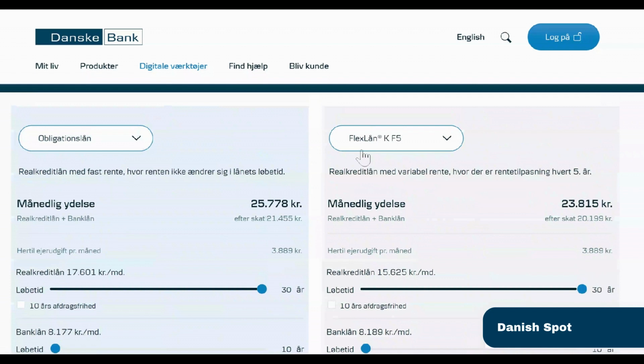But hey, if you're good at predicting stuff in the market and know the interest rate won't go up after 5 years, then the flex loan could be a good choice. We suggest talking to your bank. They'll give you a few options so you know which loan type is good for you.